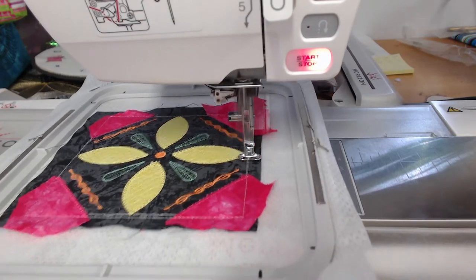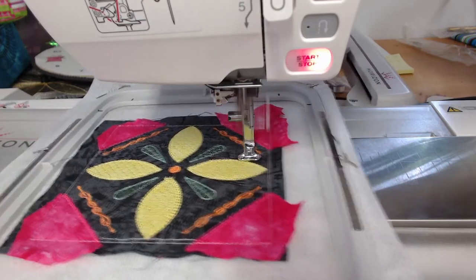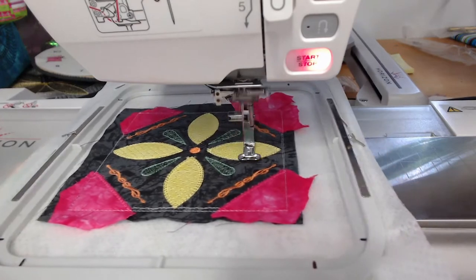I have a denim jacket going for it. I think I've actually got a red denim jacket and I might try it on. Oh!